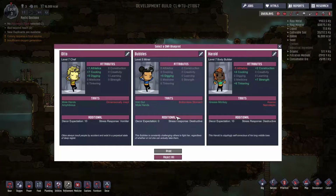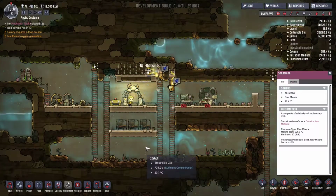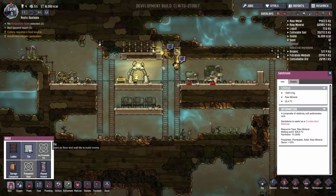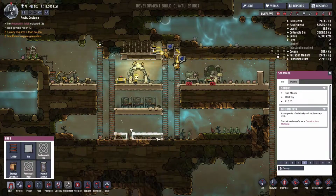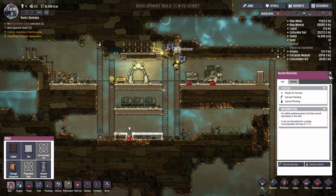What do we got for a new duplicant? 7 cooking. Dimensionally net won't build, but they can cook and dig. I think you're in, Otto. Welcome to the jungle. And you're going to go like this. Where's that plant? There we go. Harvest and then uproot.